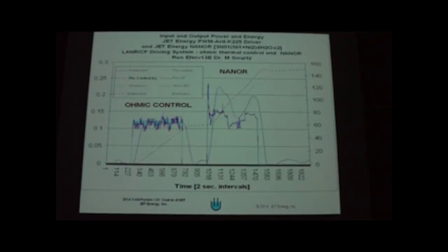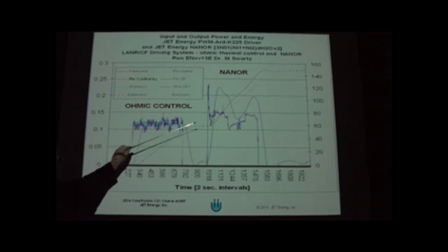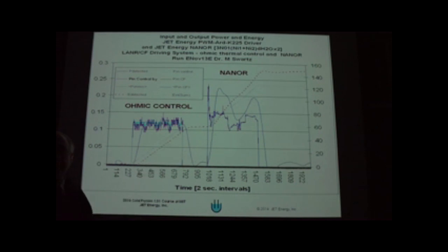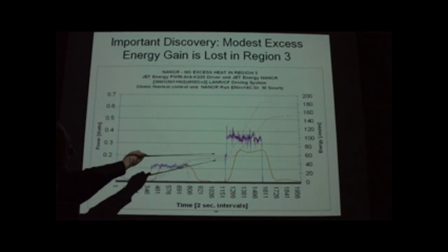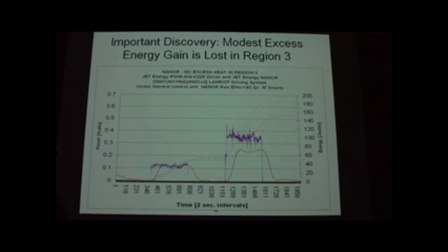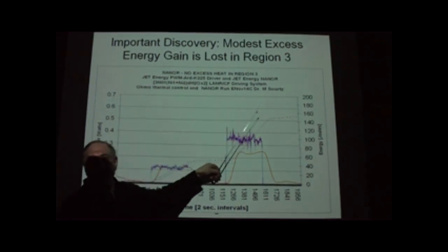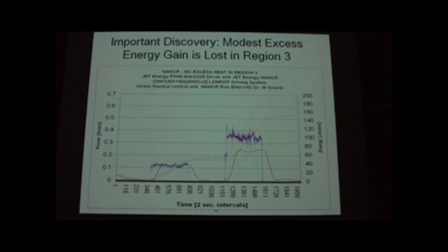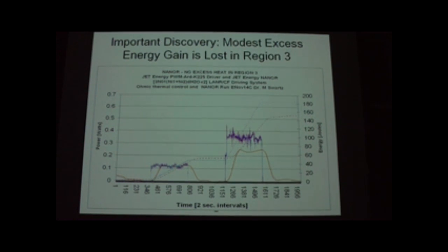I showed you Series 3 nanors. We got a little bit of excess energy. Here's the ohmic control, input, output, input, output. A little bit more out than in, which makes me happy, and especially happy if we can confirm it by heat flow measurements and calorimetry. And we started looking for materials that quench the excess heat. So for example, when we doped this with silver, we found out that's something we want to avoid, because here's our input, here's our output. Thermal power spectroscopy is an incredibly good way, not only of evaluating your system or configuration, but additives that you put in and how you drive it.